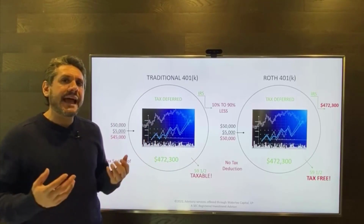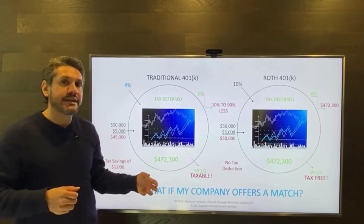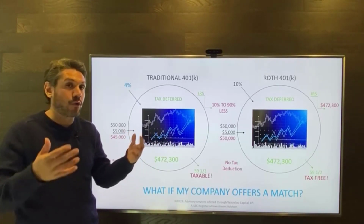Another question that we get asked often is, what if my company offers a match? How does that work? We like to be really clear on this. It doesn't matter where you decide to put your money. In my example, let's say the person said, I want to build tax-free dollars, so I'm going to put my money inside of the Roth 401k. The match always has to go to the traditional 401k. So what this person would actually be doing is building both tax-free and taxable dollars. And that puts them in a really good position for retirement because taxes do ebb and flow. We never know how high or low they're going to be.